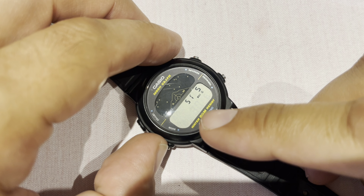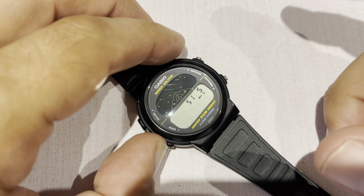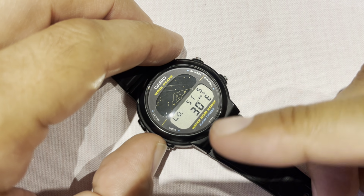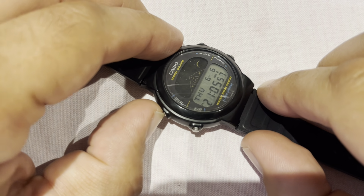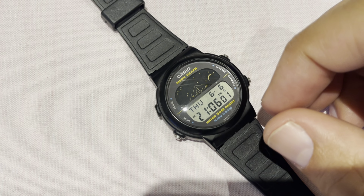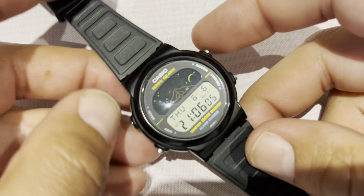And if you're not sure where it is, you just go on Google and type in what is my longitude and latitude, and you put in your postcode, and it will give you the coordinates. And yeah, now I've already done mine. I think I've done it right. And it will tell you the moon phase. So let me go through a few of the features.